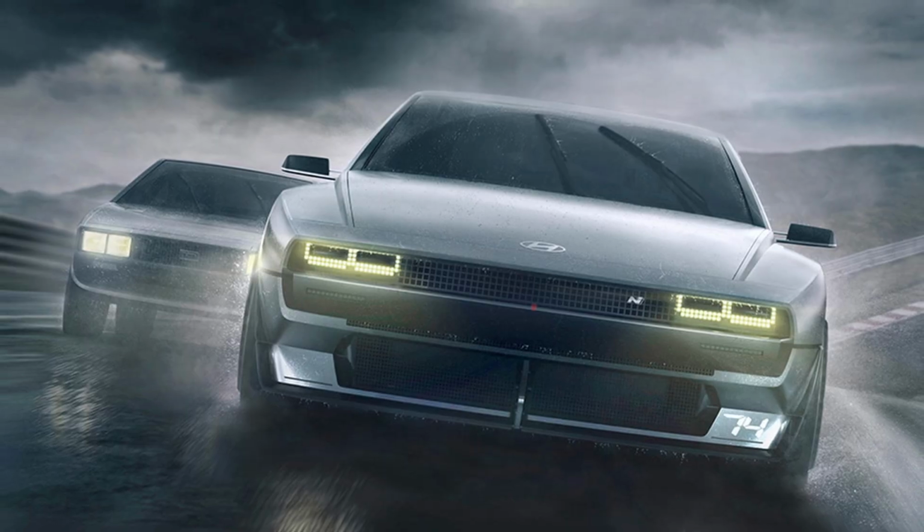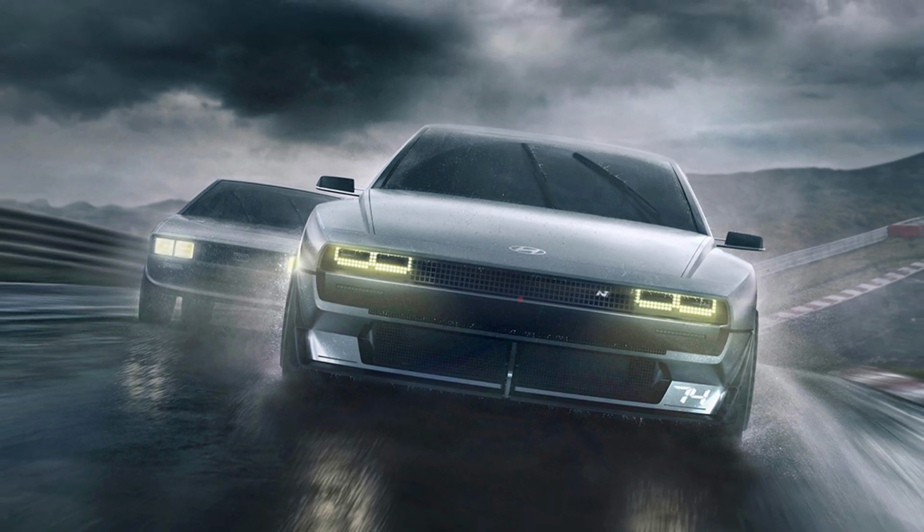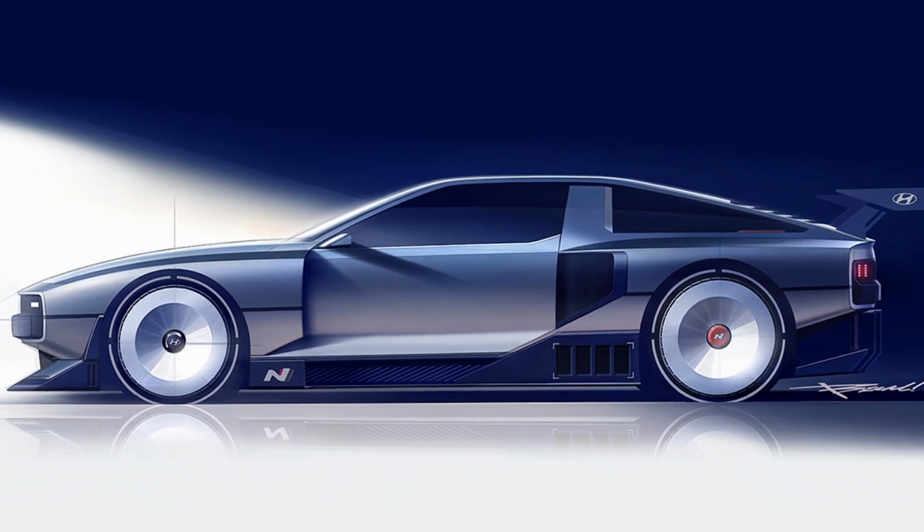Well, this is the Hyundai N Vision 74, and I'm super excited about this because I think it's such a sick looking car. I think it looks awesome. And it's coming from Hyundai, and it just looks amazing. It's just such a retro design. Yeah. And it's the cutting edge of hydrogen technology, and it's just great. It's just great, and I pray they make this car.